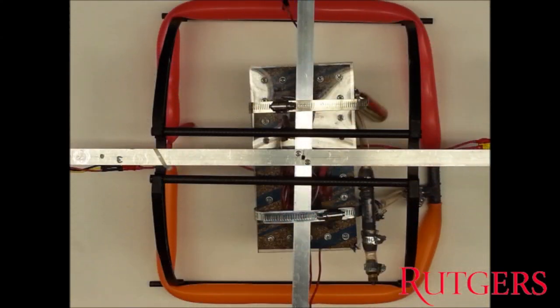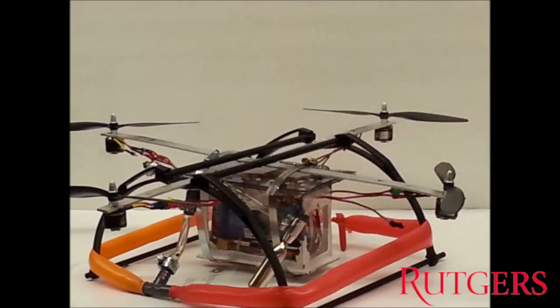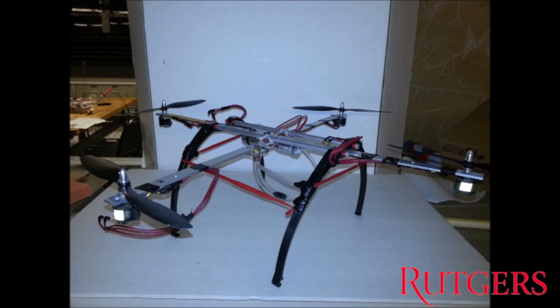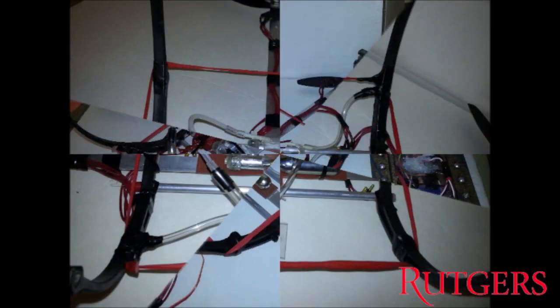Through this submersible quadcopter, we were able to combine mechanical engineering, electrical engineering, software engineering, from flight guidance to going underwater, getting out of water, and having everything waterproof. This was a very challenging problem.